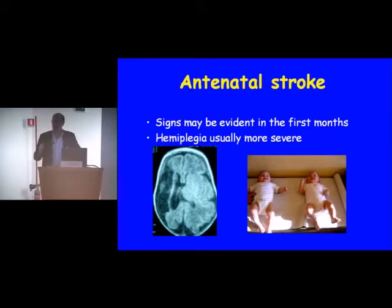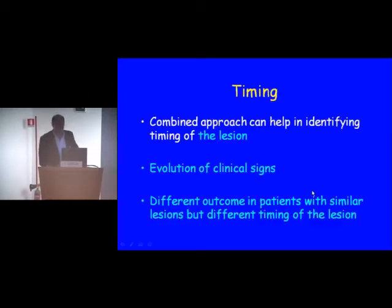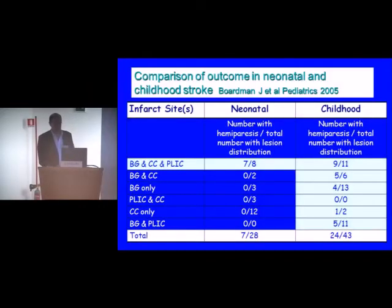So if you have an early lesion, a prenatal lesion, that will give exactly the same lesion that you see in the perinatal lesions, you can see that the signs are earlier and they are more severe than in the perinatal lesions. So the timing of the lesions is another factor that we have to keep in mind. And this applies not only to the prenatal and perinatal lesions, but also to the lesions that will occur later than the antenatal period.